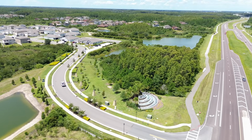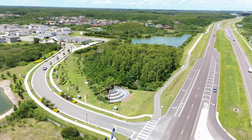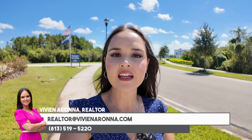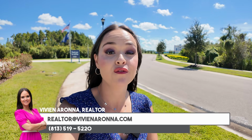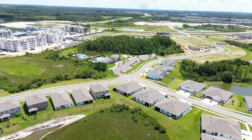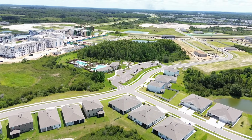And today we are in Wesley Chapel, Florida, Tampa's most popular suburb, and I'm highlighting a really unique community that in reality doesn't get a whole lot of buzz, but it very well should, because it's located in one of the most strategic spots in town. You're within highly rated schools, and they have some incredible floor plans.